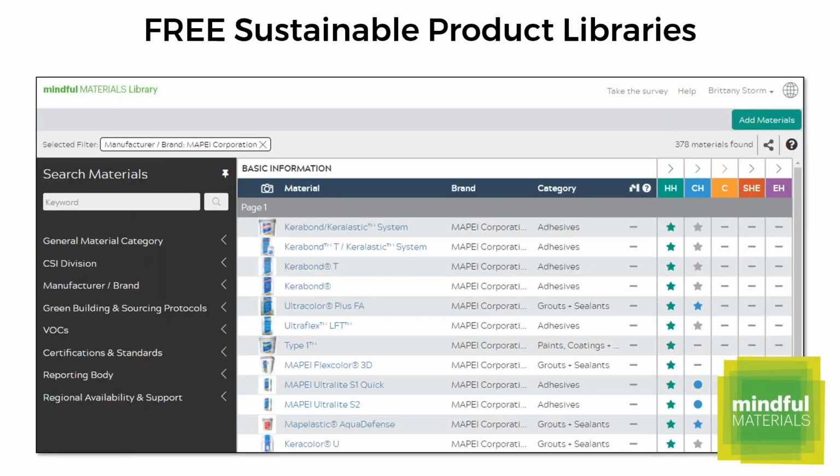There are also free online product databases such as Mindful Materials. It's a library for project teams to select products that meet their project's sustainability goals, or other libraries that include EPDs, sustainable mines, etc. There are many free sustainable product libraries available. There are also individual third-party certifications, including CRI Green Label Plus, SCS Indoor Advantage Gold, and UL Spot. They also have databases for the sustainable attributes or certifications that they certify.